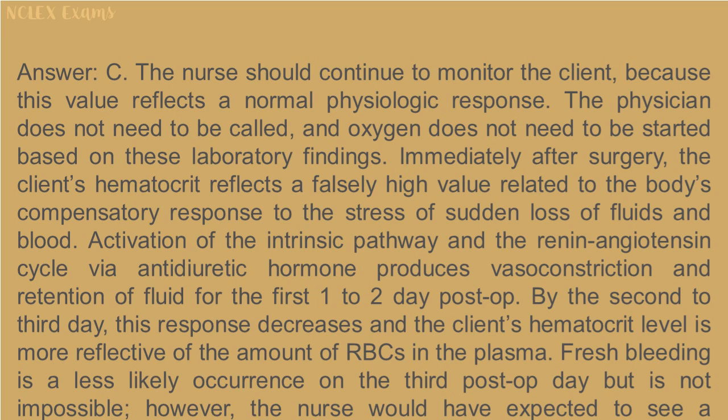Activation of the renin-angiotensin cycle via an antidiuretic hormone produces vasoconstriction and retention of fluid for the first 1 to 2 days post-op. By the second to third day, this response decreases and the client's hematocrit level is more reflective of the amount of RBCs in the plasma. Fresh bleeding is a less likely occurrence on the third post-op day but is not impossible. However, the nurse would have expected to see a decrease in the RBC and hemoglobin values accompanying the hematocrit.